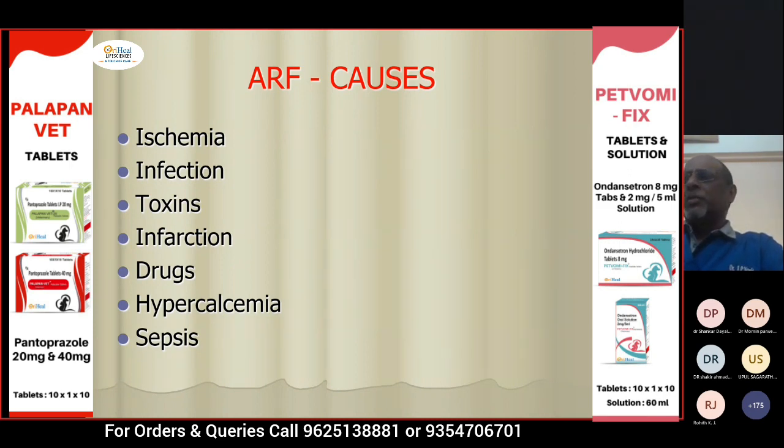Infarction. Again, I want you to clearly listen to this point, infarction. You might be treating a case of babesia, or a case of EKNS, or a case of pyometra, and suddenly you have polyuria, anuria, and you find that the animal is going in for acute renal failure. This is because of thromboembolism. It's called infarction. So in any of those cases where you think there can be a leaky blood vessel, where there can be platelet plugs being removed, all those systemic inflammatory diseases, you can suspect acute renal failure.